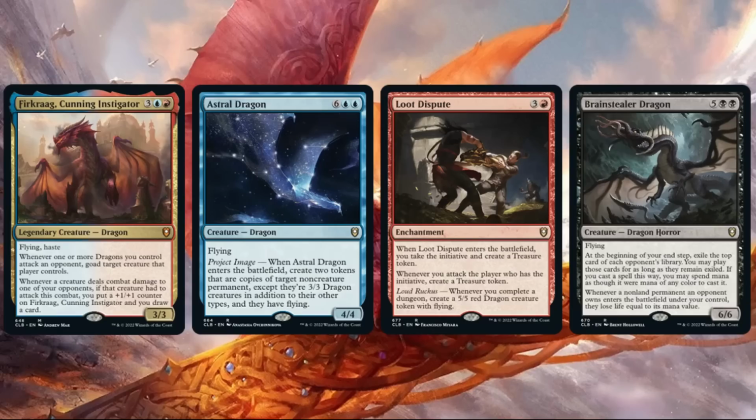Typically, whenever we get some new dragon support, Rashida moves up in price. Maybe it is more of a speculative buy than anything, but it is a reserve list card, so it doesn't take all that much to make it move.